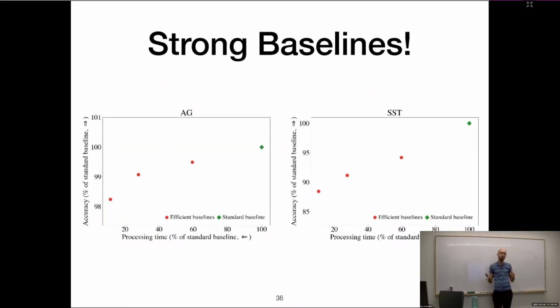Okay, so let's look at some experimental results. We first noticed that our baselines are pretty strong. What we see here are 2 text classification data sets, and the green point is the standard baseline, the thing that we would typically be using. The red points are the efficient baselines. We see 3 of them. For instance, if you look at the left-hand side, AG News, you see that the second red point there is almost 3 times faster than the standard baseline, while losing just 1 relative accuracy point.